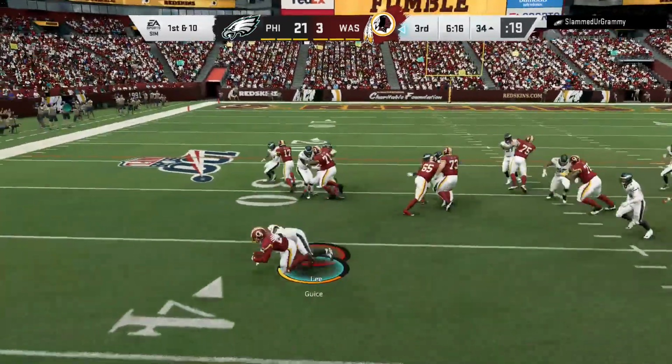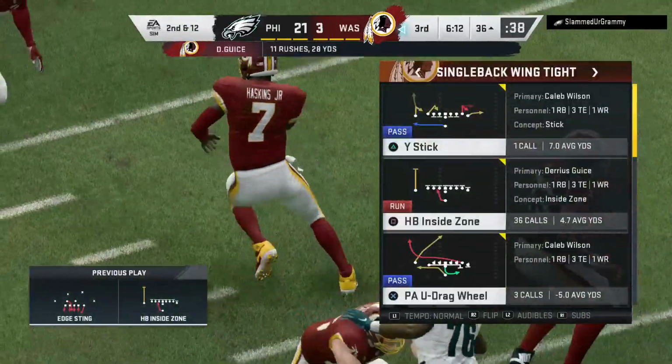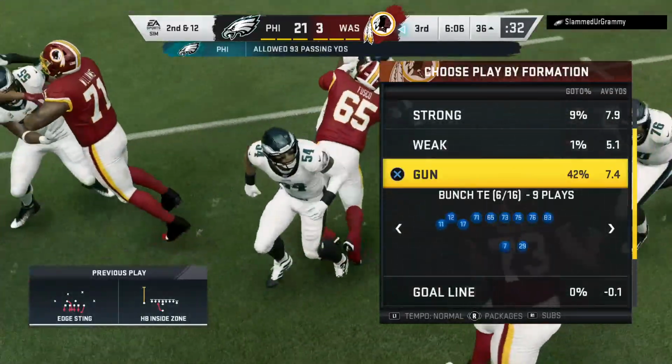They'll try to get this running game going with Geis. And that play went nowhere. Losing yardage. It'll be back at the 36. I think it's pretty evident, we can say what a difference a week makes.